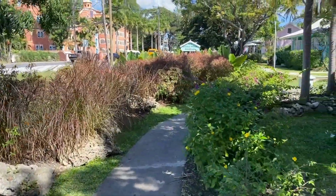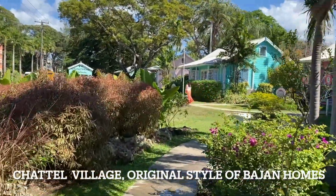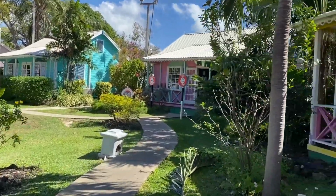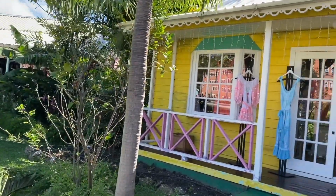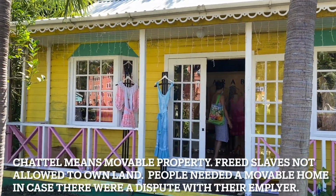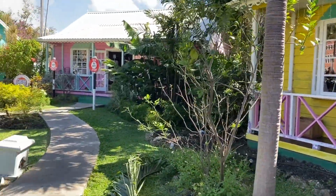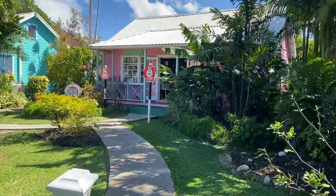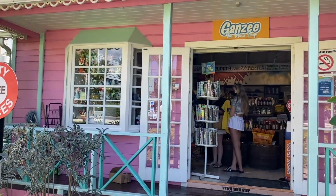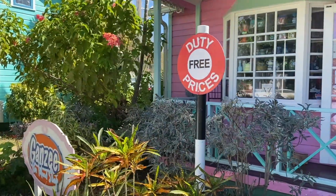So we are entering what's now called the Chattel Village in Holetown. And it's just basically now a collection of upscale boutiques. But the interesting thing is these were the original style Bajan homes, and they were called chattel homes. And they were put on stilts so that they could be lifted up and moved anywhere. And they've been renovated, obviously, and are really cute boutique shops. A lot of them are duty-free prices.